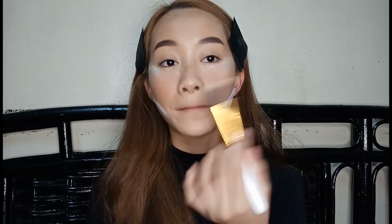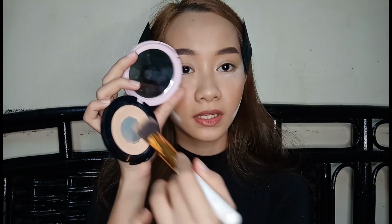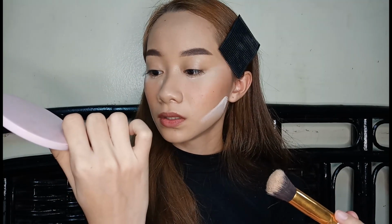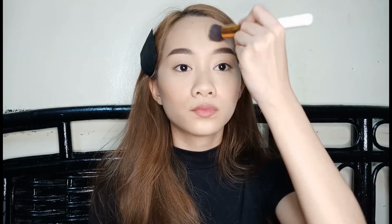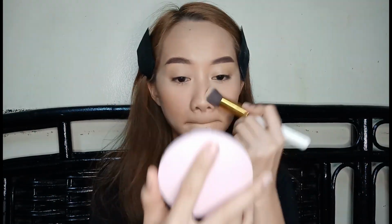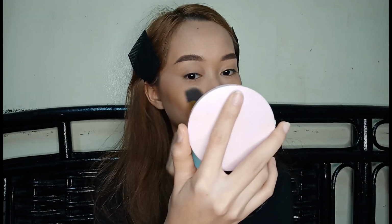Tapos na ako magkilay guys, ibabrush ko lang itong powder ko using this Maybelline Fit Me Smooth All-in-One powder. And mag-eyeshadow na ako guys, using this Morphe Moisturize eyeshadow palette.